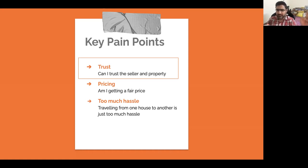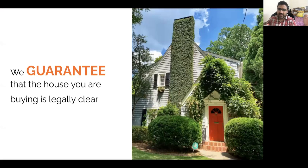Maybe you do random testing with the users, and say, hey, you know what? The best way we can actually showcase trust is if we say we guarantee that the house you're buying is legally clear. So what does that guarantee mean? In a sense, you're putting your own name behind it: buy this house, and I'm guaranteeing that there is no problem with the house.